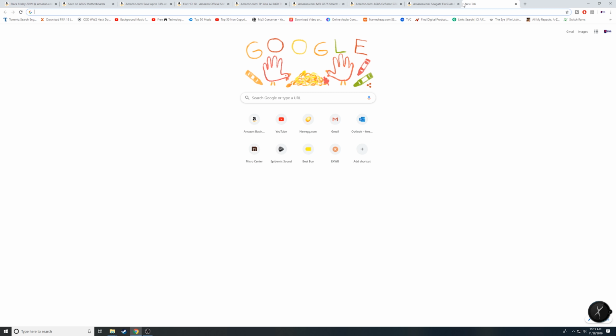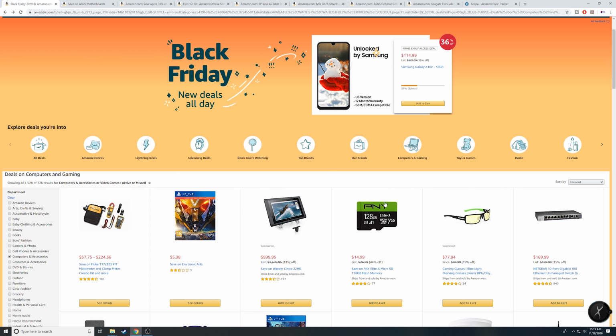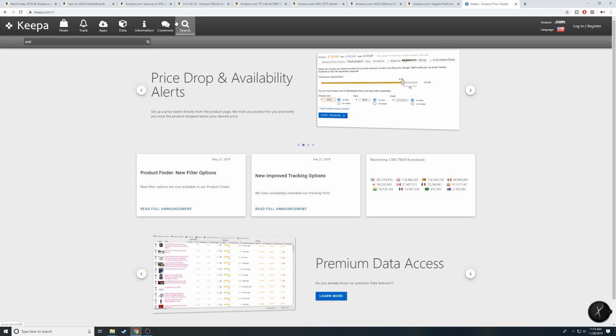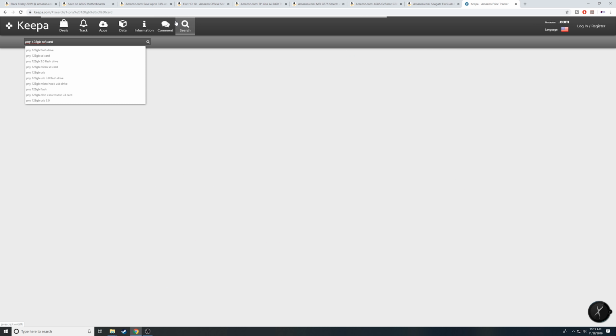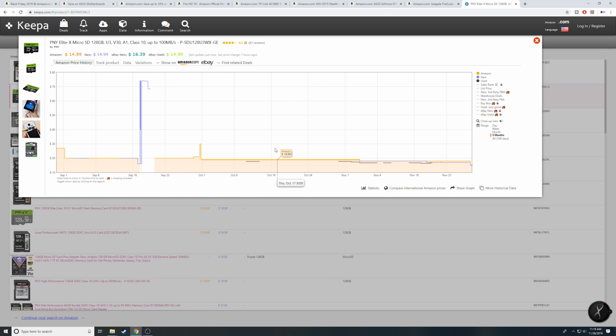Use an app like Keepa, a price tracker, for example. I'll open that up here so you guys get a look at what that is. And let's actually do a quick check. Let's see how much this PNY 128 GB card is. I just want you guys to get an idea on how this actually works. That way you guys are more informed. Now, if you don't have a computer nearby, that's fine. You guys will still pretty much be doing it through your phones. You won't have any issues.